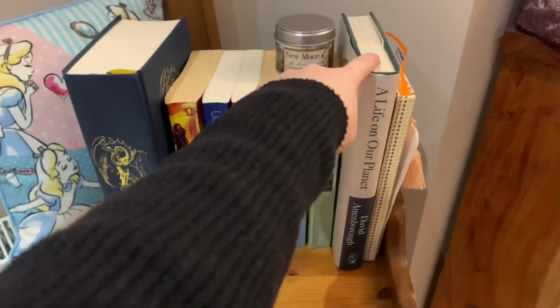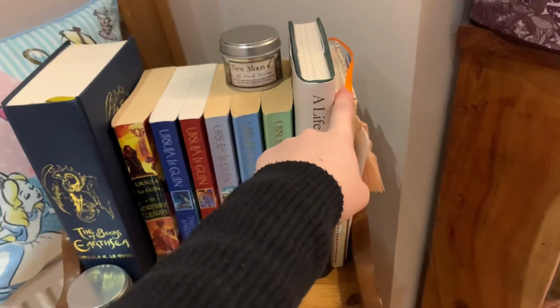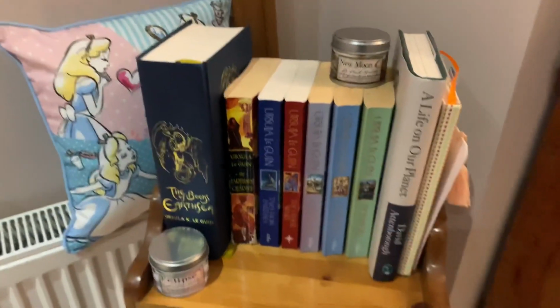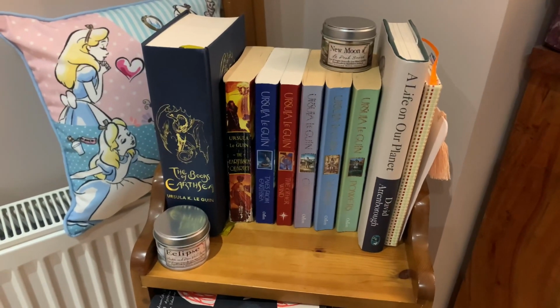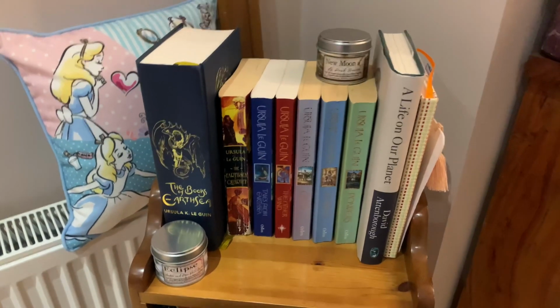And then we have A Life on Our Planet, which is the only other David Attenborough book that I have. We have another notebook, and then a collection of bookmarks, because clearly I use those all the time. No, I am trying really hard to use them because I got some really lovely ones for Christmas and I have been using them, so that is always good. So yeah, that's the first one.